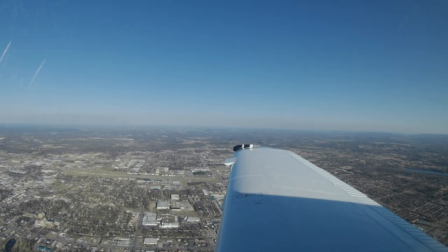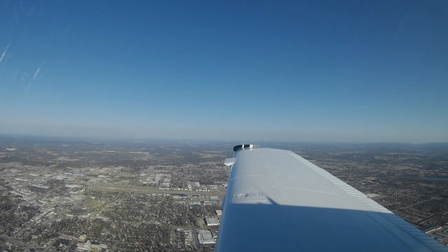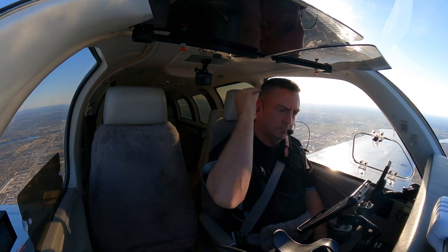560 Delta Papa, Razorback departure, radar contact. Climb and maintain 15,000. Turn left on course, Harrison. 15,000, left on course, Harrison.